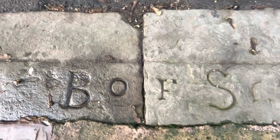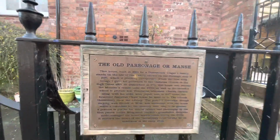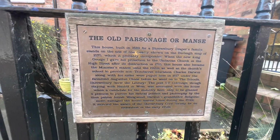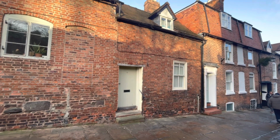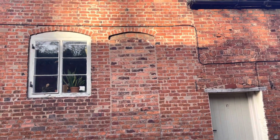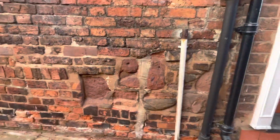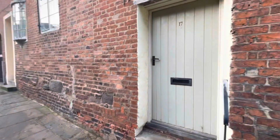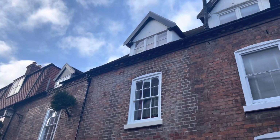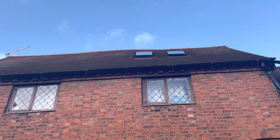Does anyone know what this means? BOFS. Okay, got evidence of changes here. I don't know when these would have happened. There's some really old stones in use here. Goodness knows when they were first used. More old stones being used. Very old leaded windows.